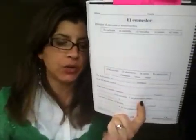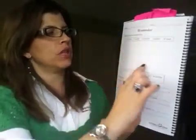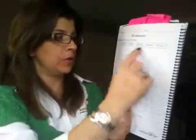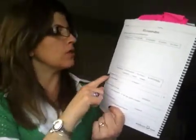Now, the other worksheet, el comedor, donde comemos, is on page 126. This is on day 2. So what they're going to do is dibujar el servicio y poner los nombres de las cosas. Okay, so they're going to build that out. Now, they had a really hard time with this part last year. We're hoping that they do a whole lot better.